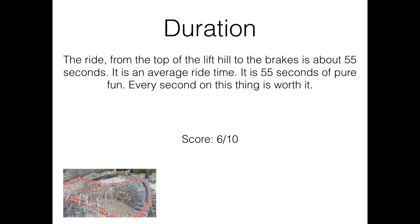Duration. Well, the ride from the top of the lift hill to the brakes is approximately 55 seconds. From my measurements, being a bit lenient, you can probably jot down a few seconds of that. It's an average ride time, 55 seconds of pure fun. This is my message: every second on the ride going around the circuit is worth it. You can ride this thing again and again. A 45-minute wait could be totally worth it to ride a 1-minute ride, basically. It's just worth it.